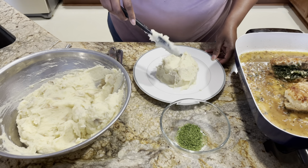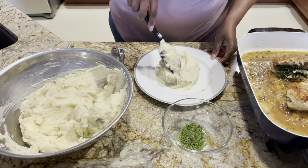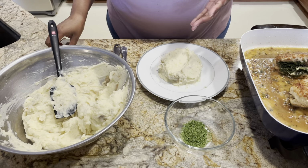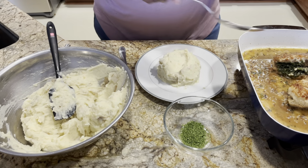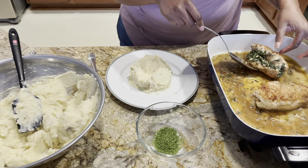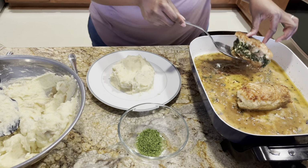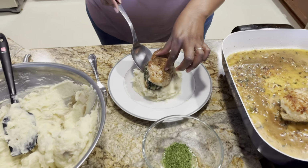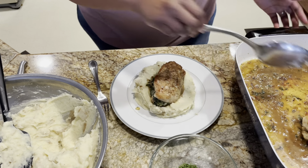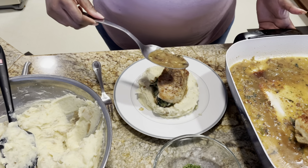I cook. And so you make a little well in the middle of your potatoes. Now you don't even have to make another vegetable because this is stuffed with spinach. Look at that. That is completely done. I did check the temperature. You can use a thermometer, you can cut it. And just put that right smack dab in the middle. Get you some of this good pan juice.